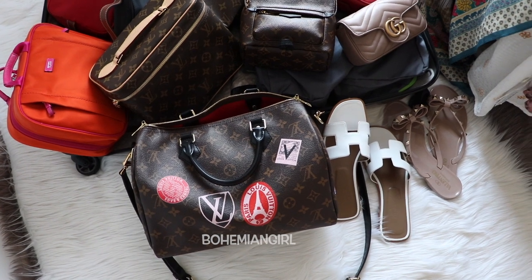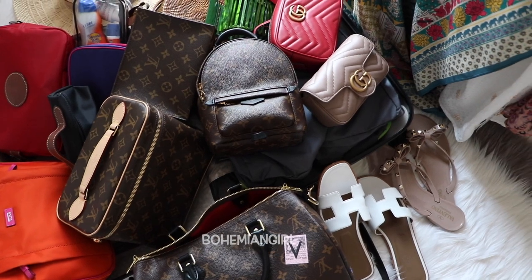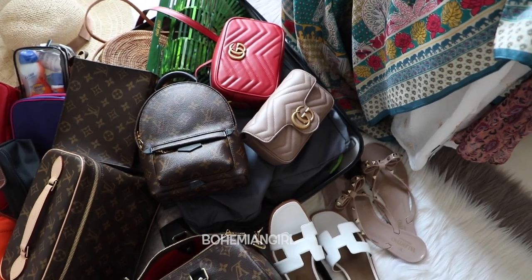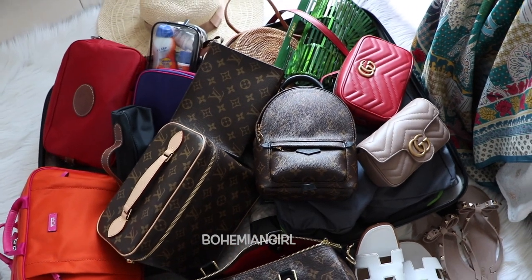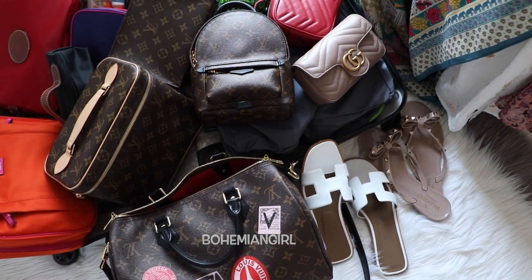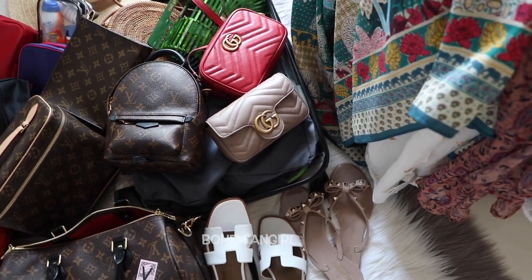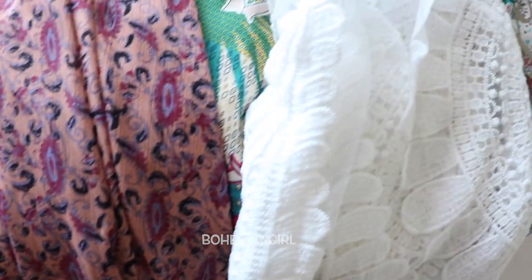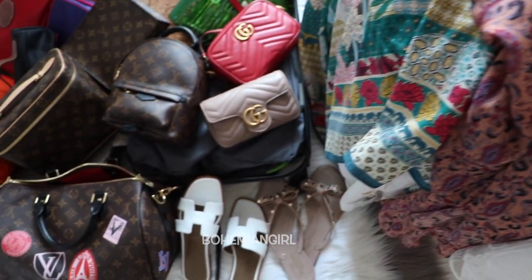Hi all, I'm in the middle of packing for my beach vacation. We are leaving tomorrow and I am a late packer, so I just started today and I'm still undecided which bags to bring with me. We're only gone for around 10 days and I'm still undecided. But generally, I will bring this with me for the beach.